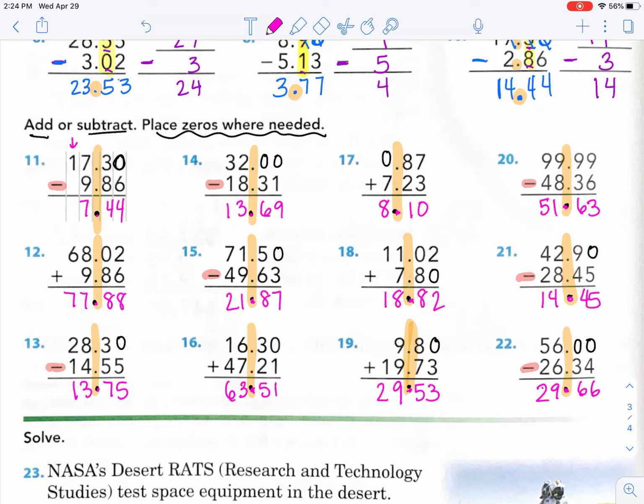Now, if you got it wrong, the first thing to do is make sure you did addition when it was supposed to be addition, or subtraction if it was supposed to be subtraction. That's probably the thing that you're most likely to miss. Number 2, just double check to see if you regrouped or borrowed when you needed to, and just see if you added right or subtracted right. Sometimes we just write the wrong thing.